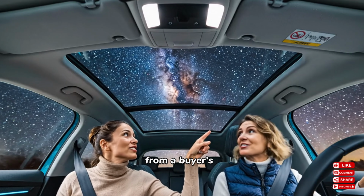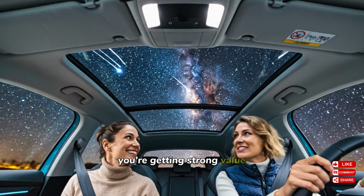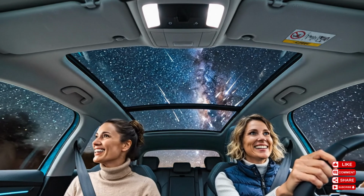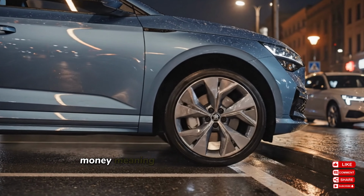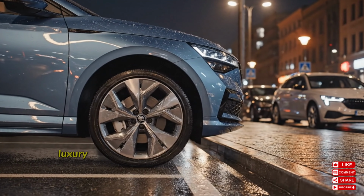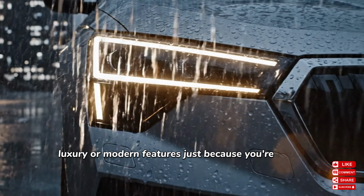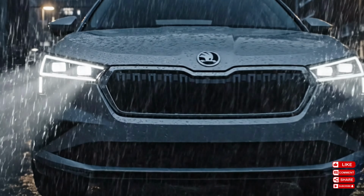From a buyer's lens, you're getting strong value. Absolutely stunning value for money, meaning you don't have to compromise on luxury or modern features just because you're choosing affordability.